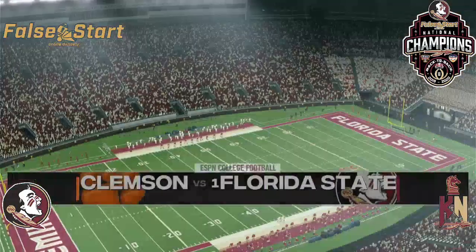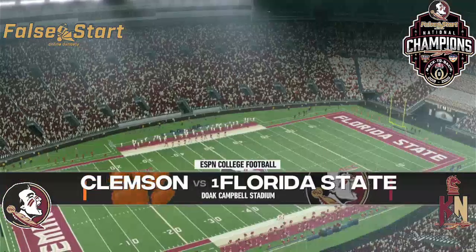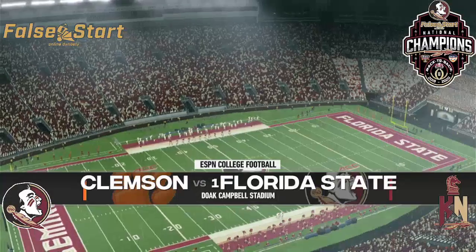We're live at Doak Campbell Stadium in beautiful Tallahassee, Florida, and we're looking forward to a great game coming up.